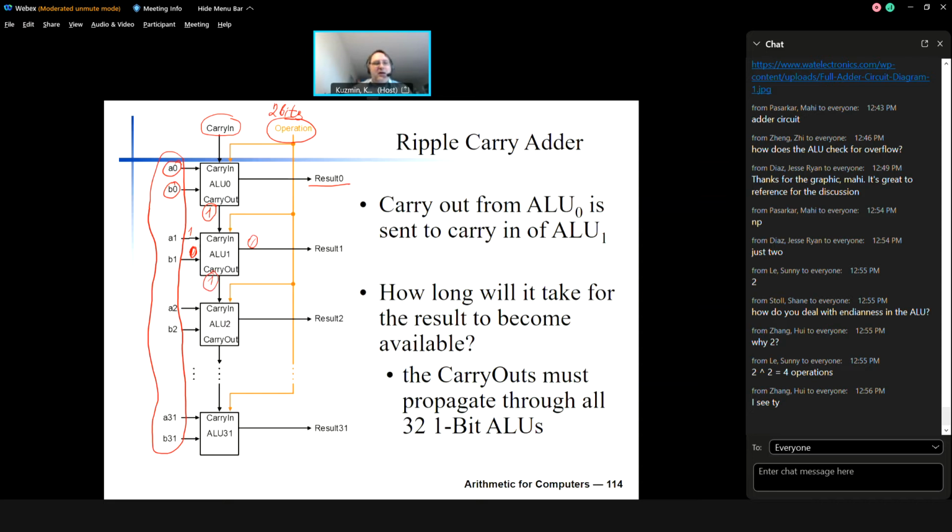And the problem that this raises is, how long will it take this 32-bit adder to compute the result? It turns out that the result can only be considered computed when all bits of the result are computed. So that means that the slowest of the bits of the result will be the bottleneck. Which one will be the slowest?